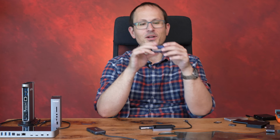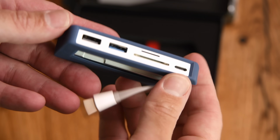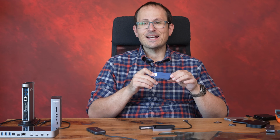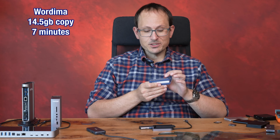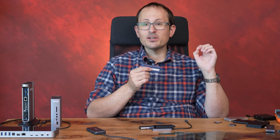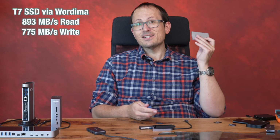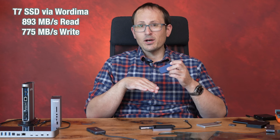Now, this is a funny one, the Wordema. Looking at it, I had no confidence. It got an abysmal 13 and 17 on the SD card, and a deathly slow 7 minutes to do the transfer. But oddly, one of its two ports is excellent. I assume it is a true USB 3.1 in there. And it actually got 775 write and 893 read using the T7. Now that outperforms most of the units here by a good margin.